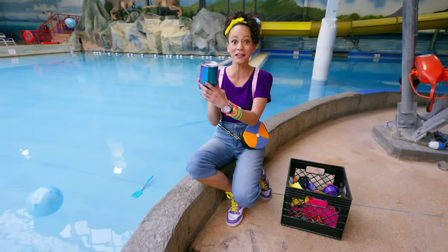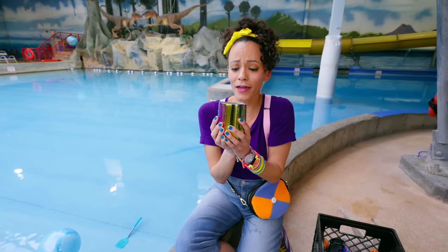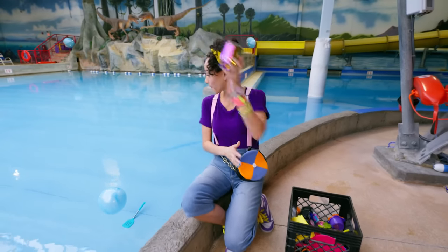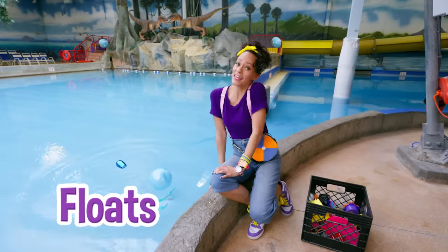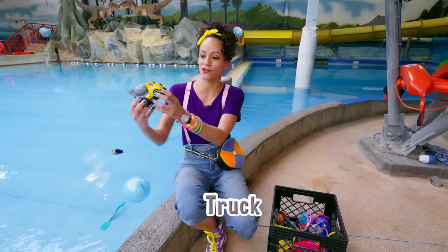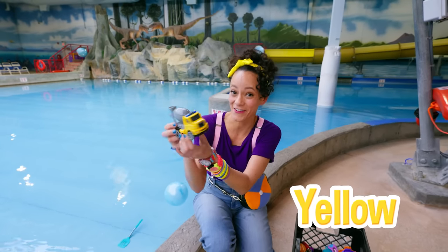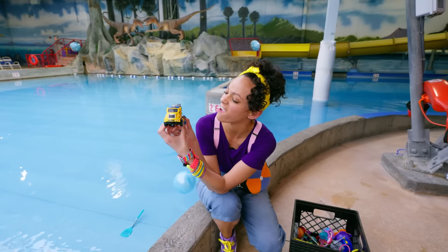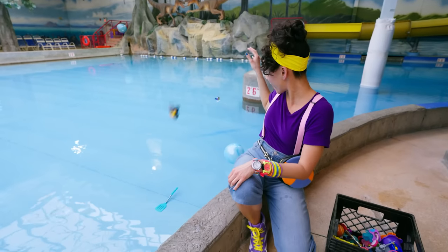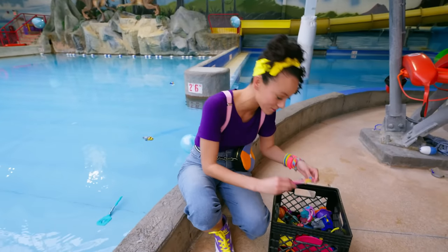All right, will it sink or will it float? Wow, this is a really cool cup. I love these colors. Oh, I love it. But will it sink or float? Oh, it floats. Okay, what else do we have in here? Whoa, here's a fun truck. Vroom, vroom, vroom, vroom. Ooh, nice and yellow. One of my favorite colors. Huh, I wonder if this will sink or float. Only one way to find out. Huh, it floats.